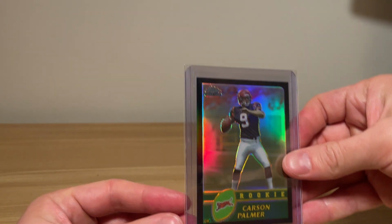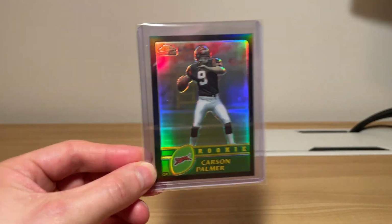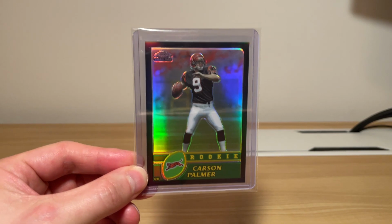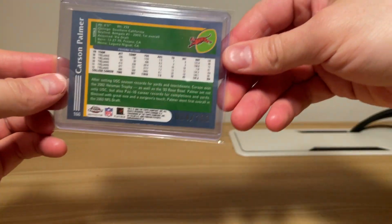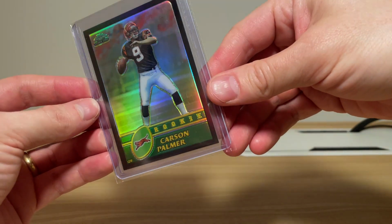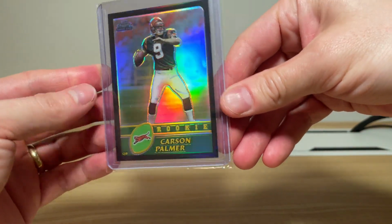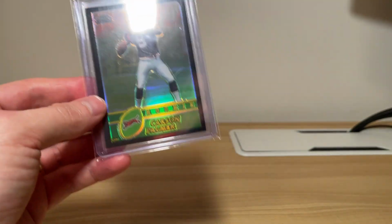Then speaking of Cincinnati players, I picked up this 2003 Topps Chrome Black Refractor of Carson Palmer. These are out of just 100. This is a really sharp card. No dimples. Pretty sharp corners. I think this would definitely get a 9, maybe even a 10. I'm a big Carson Palmer fan.